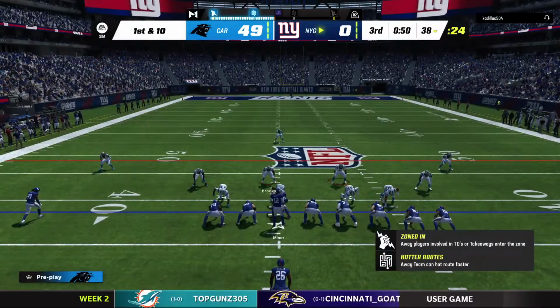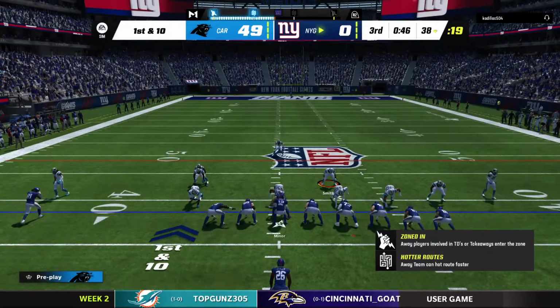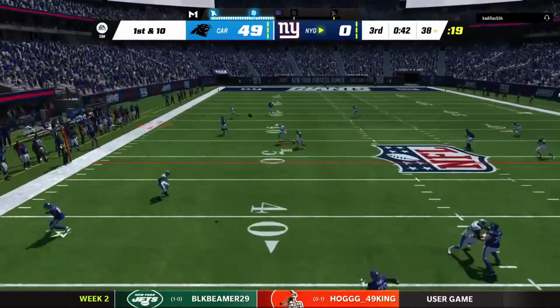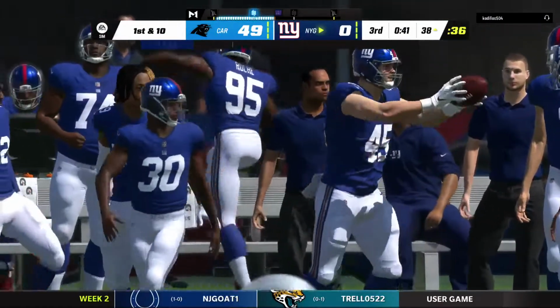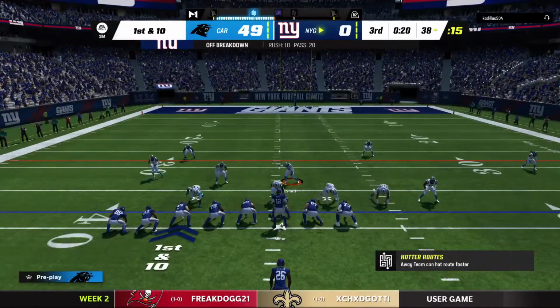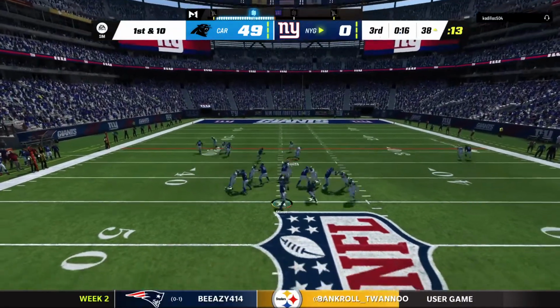Under a minute to go in this third quarter as they come up 1st and 10. The play action fake. They'll look to throw. Toward the sideline, and look at that catch. Dragging the toes, and that's going to be a 1st down. Well done. Here we go. Still in search of their first touchdown of the game, but they're on the move. 1st and 10. Now back to throw.